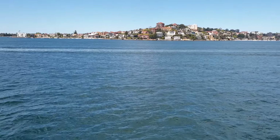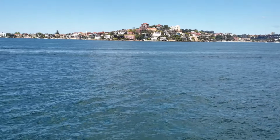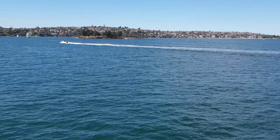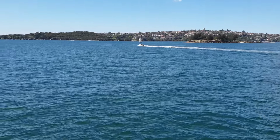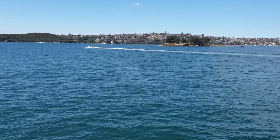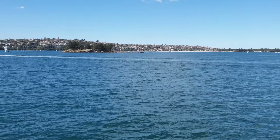Luxury apartments as far as you can see. Shark Island, uninhabited of course, tiny island. You could actually get ferries out there at some stage, go for picnics. It's a lovely little island. We're looking at Vaucluse, which is a very exclusive area of Sydney, eastern suburbs. And over the top of that hill would be Bondi.